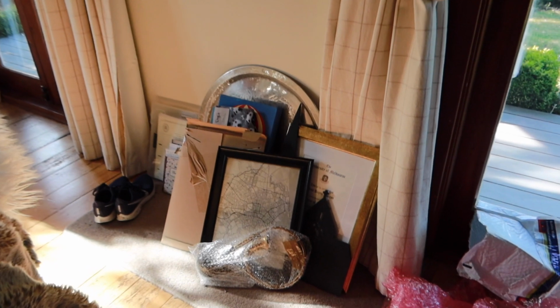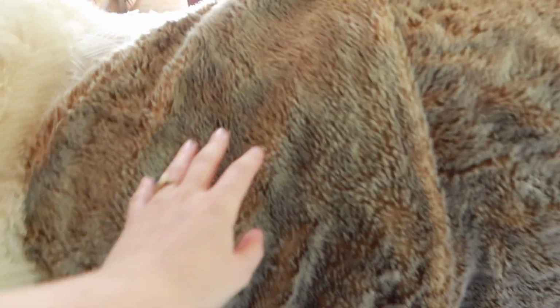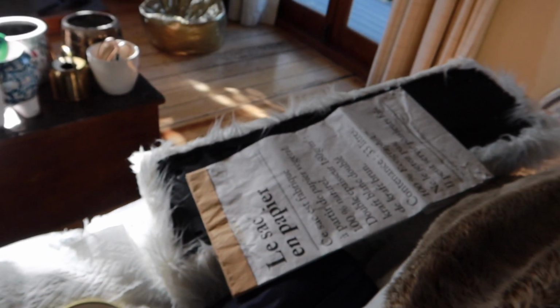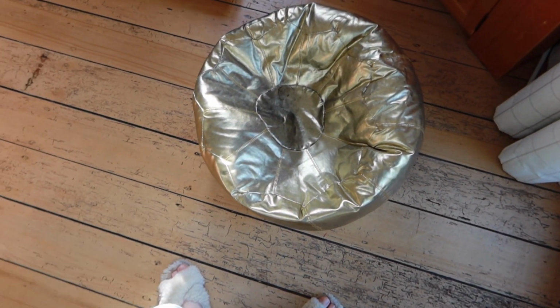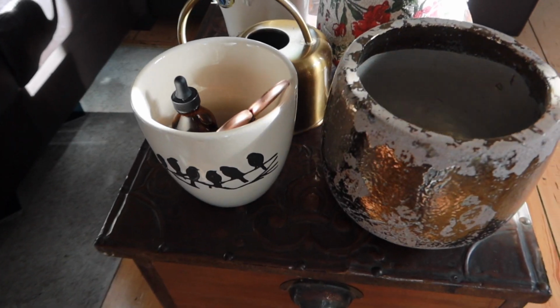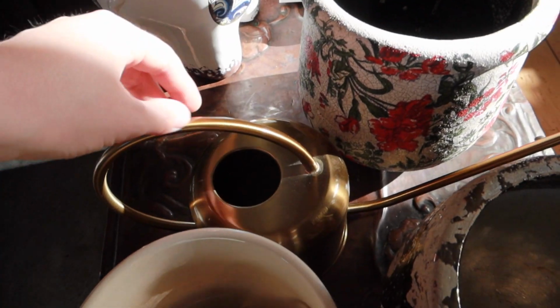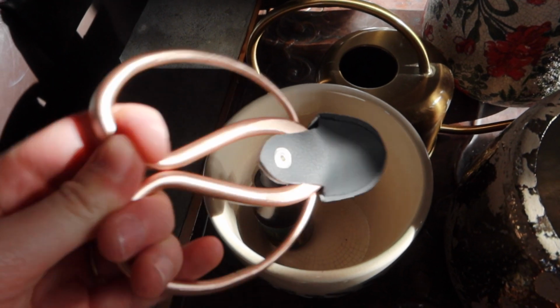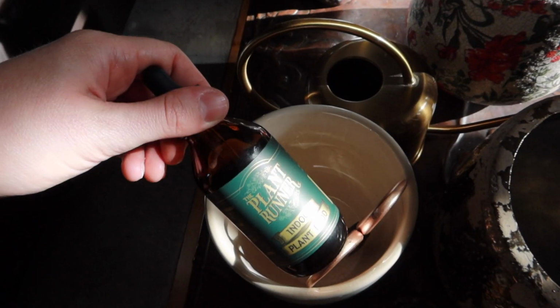Just have some arty stuff over there, frames. My lovely pelts are back. My fluffy rugs and my sheepskins, a few other little decor pieces, our laundry bag, the gold poof, which I wasn't that keen to bring, but Alex likes it for putting his horn on when he practices, so it went in the box. Some of my plant stuff, so I've got a few of my favorite pots with me. This wee guy, watering can, my little clippers, my Japanese secateurs, I think these are called, some plant food.